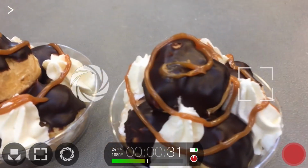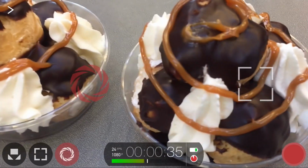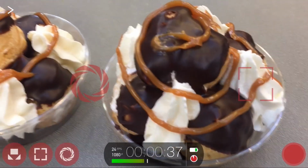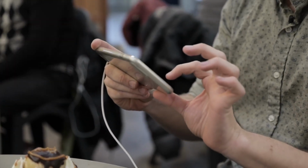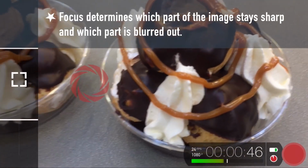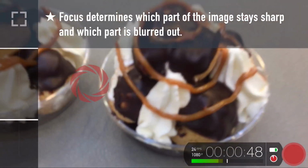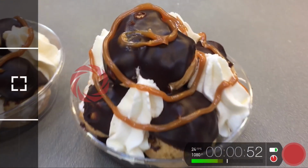So right when I open up Filmic Pro, it's going to be in all automatic settings. So I'm just going to click these buttons on the bottom to turn everything on to manual mode. So the very first thing that I'm going to do is actually I'm going to focus. So I'm going to set my focus, and that's going to be the square. So I'm just going to hold that down, and then I can adjust the square on the side and go in and out of focus, and I can find exactly where I want to be.